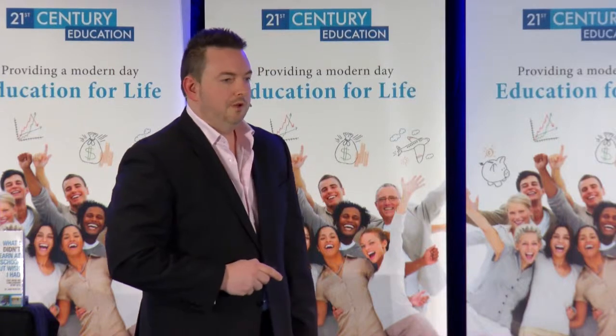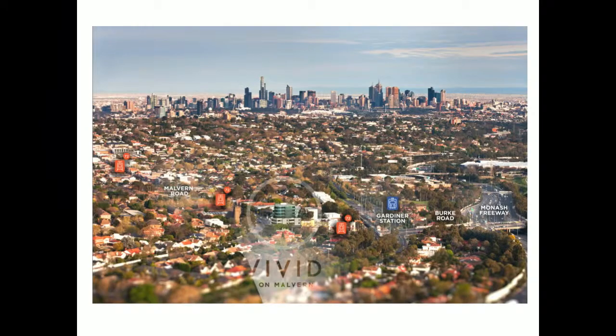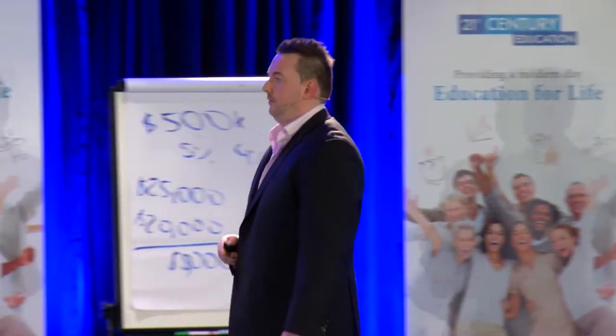We just released this project to our members, and it's a brand new 3-year off-the-plan purchase. So you're getting 3 years of capital growth with no holding costs in one of the top areas in Melbourne. This is between Melbourne and Toorak, if you know Melbourne. So really good development. There it is there, close to the city.